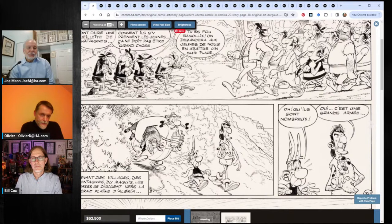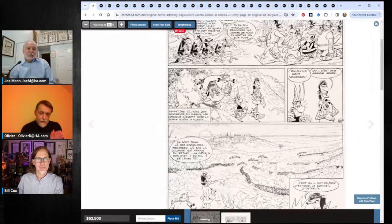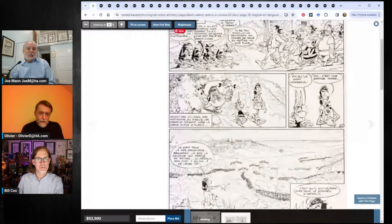And this one also has panels with Obelix and the wild boar under his arm. It's a breakfast, in fact, and a very nice panel of Asterix. Yeah. So everything you want is indeed in that page, with also, for that page, the historical parallel with Napoleon Bonaparte.